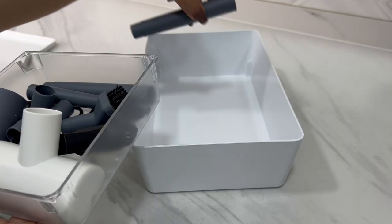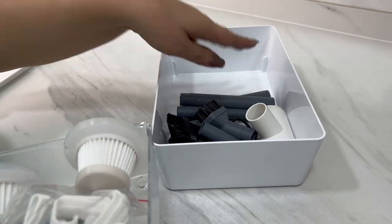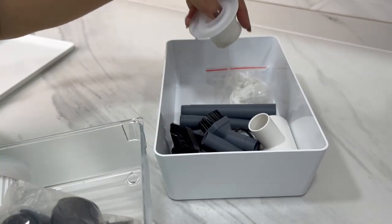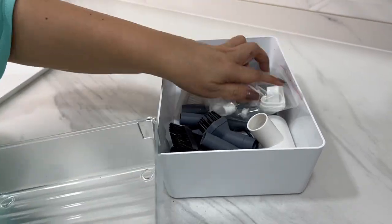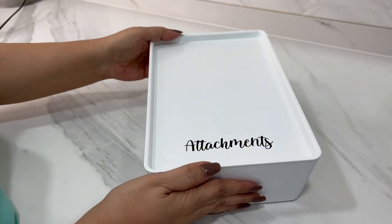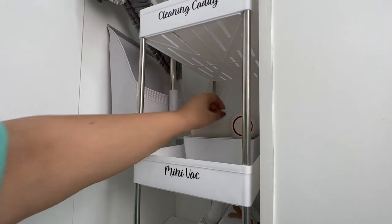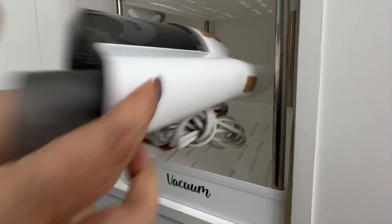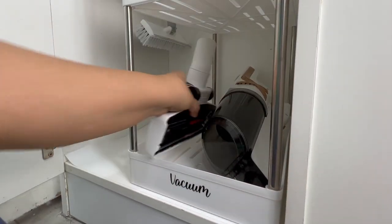Next, I have this little box which houses all the extra attachments for my vacuum cleaner and my power scrubber. On the very bottom, I keep the large vacuum cleaner and its attachments too.